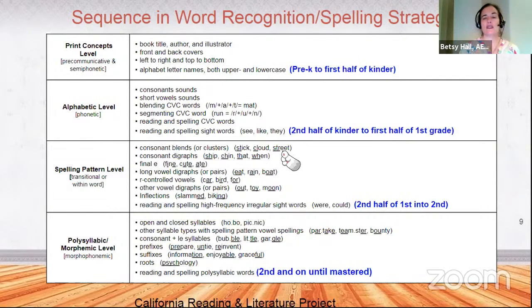And then that continues on. Okay, so in first grade, once they're doing that, then they move into working on consonant blends, which is just two consonants together. They work on those digraphs. They make that big jump now from short vowels to long vowels. They learn not only final E, but they learn the digraphs or the pairs. They learn the R controlled. They start talking about those inflected endings, ED and ING, and they add in some more sight words. So this is first grade and continuing on into second grade.